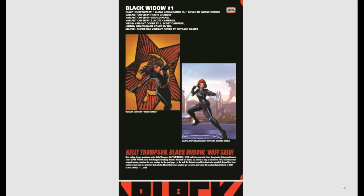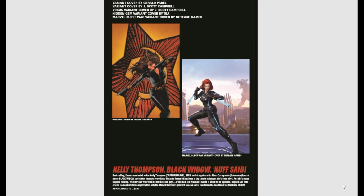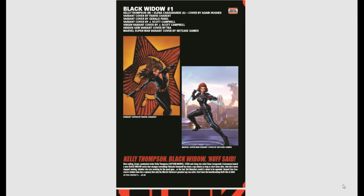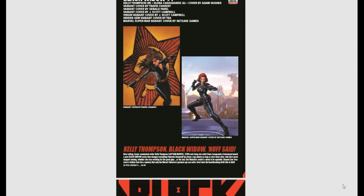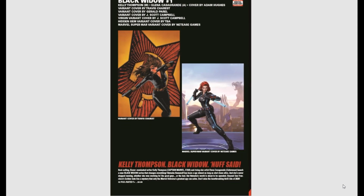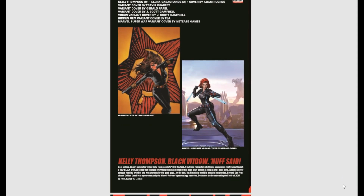All right, page number 27 here. We are on the Black Widow issue number 1. So, you know, Black Widow's getting hot because of the movie coming out. So we have all these Black Widow stories. And let's see, is this a one-shot? It just says 32 pages. Does not say one-shot, but I would probably think it is.